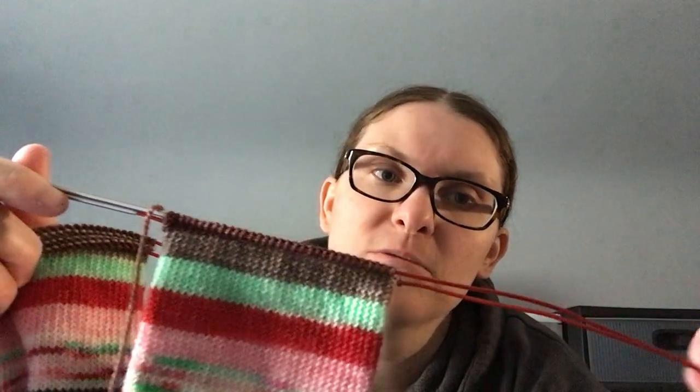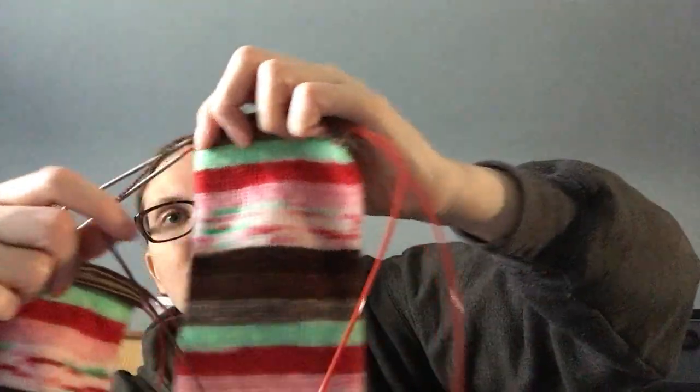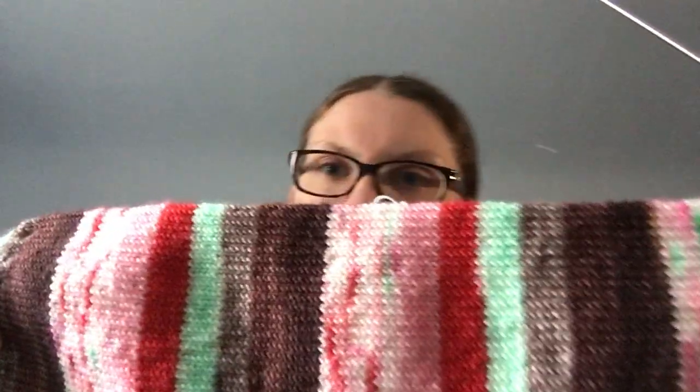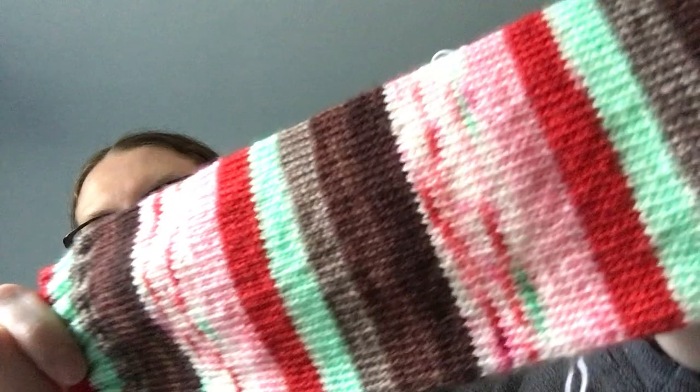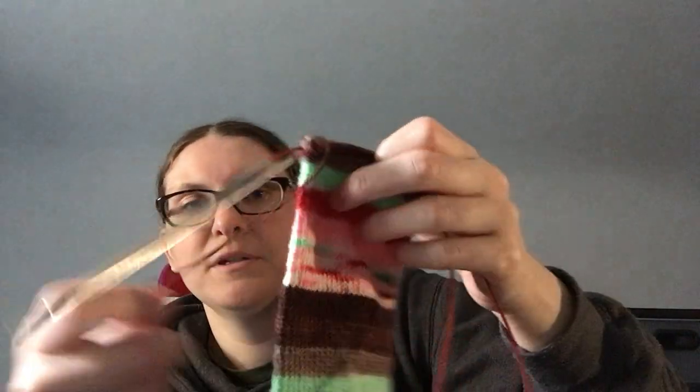I use ChiaoGoo's 2.5 millimeter needles, which is a US 1.5, 40-inch cord, because I don't want to buy more needles. I usually do them 2 at a time, so I need the 40-inch cable. Yeah, they're almost done. I'd like to finish these this weekend. We're just gonna hold these up for a second. If you can get your hands on some of this, do it. I don't know if she's dyeing more this year or not, but yeah, I guess that's it.